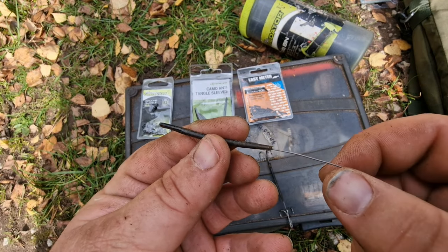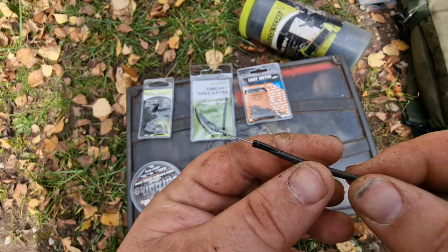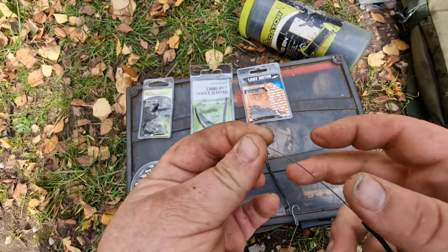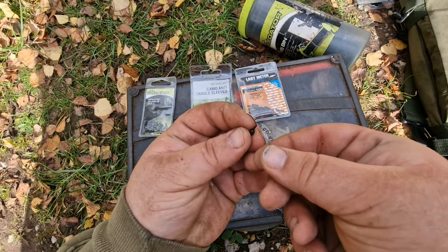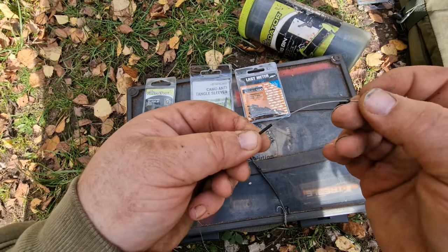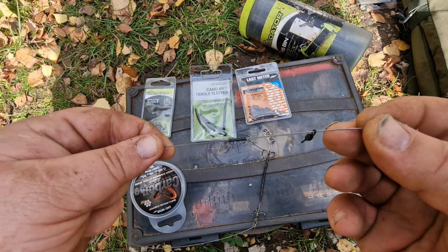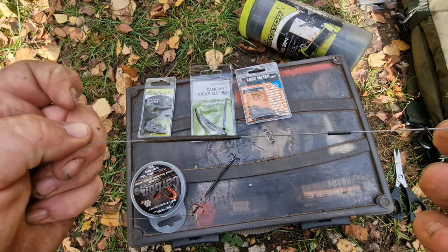Going back up to the top end of your trace, you want to thread your line through the thin end of your anti-tangle sleeve because it's going to go back up towards the swivel at the top. You want to thread on another crimp, and then you want to go through your diamond eye swivel at the diamond end like that. So that's what you've got at the top end. You've got your swivel, your crimp, and then your sleeve like that.